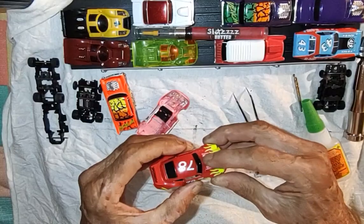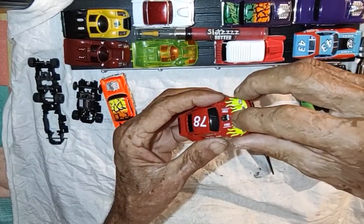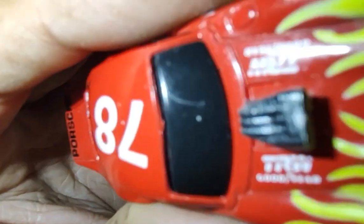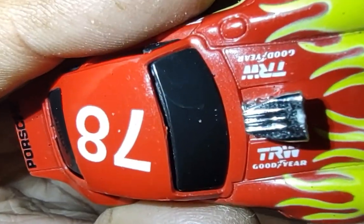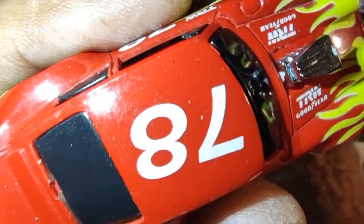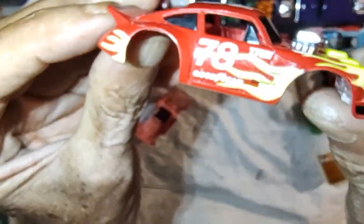I'm going to give this a moment to set up. See that white thing on the front? Maybe you can see it there. Let me go up here. See that white thing? I'm going to have to get my pen for that. That's where they took it out of the mold. And you got it on the back. See that little bit right there. But hell, that's looking bad as hell.